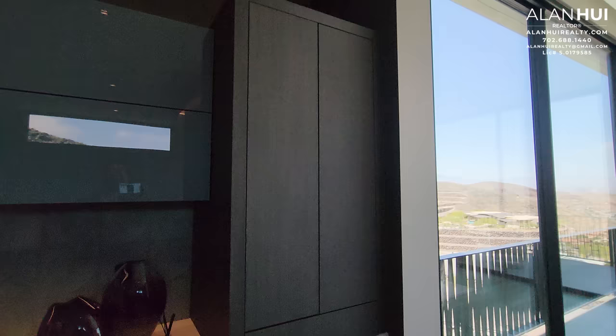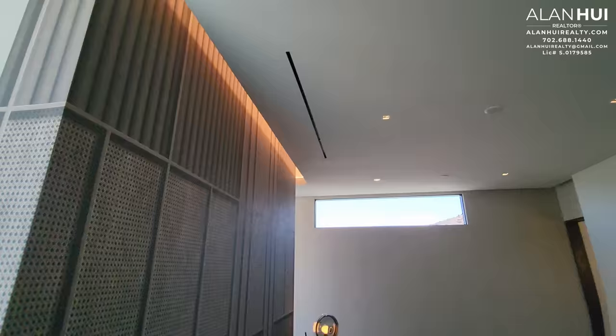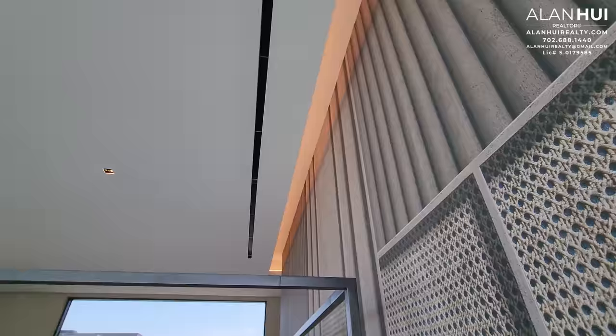The space behind us is the primary bedroom retreat. It's a great sitting area with a mounted TV. There's also a pre-wire for a ceiling fan or light, and on this wall we have a wallpaper. This primary bedroom measures 22 by 14. You have these large linear slot diffusers, 4 LED lights, and a pre-wire for a ceiling fan or chandelier.